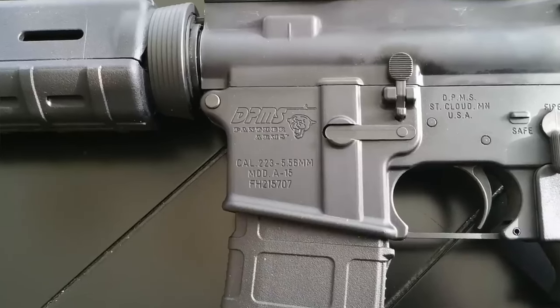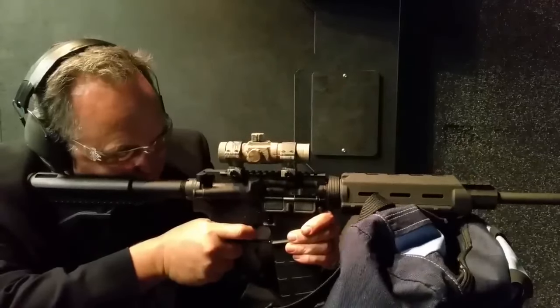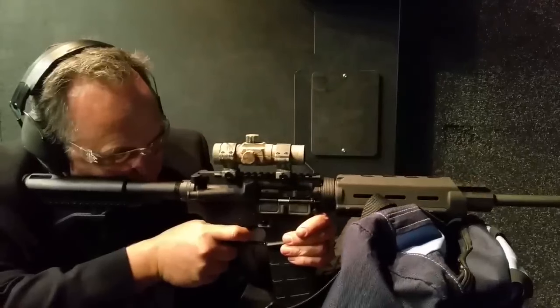Any thoughts or insight on any of this? Definitely put it below. If you have a DPMS A15 made in St. Cloud, Minnesota, put your comments below. Because my shooting experience with it was my groups at 50 yards were big, whereas my groups with that Colt at 50 yards were much, much tighter. So any thoughts or insight, definitely put that below.